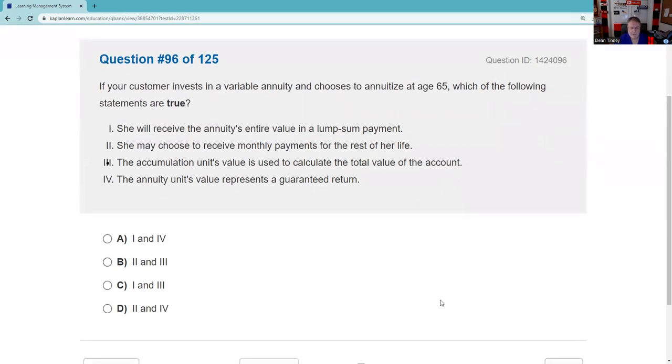If your customer invests in a variable annuity and chooses to annuitize at 65, which of the following are true? She will receive the entire value. Now, annuitize means you want to turn it into an income stream. So we need something without one. So that means we're taking two. She can receive monthly payments.